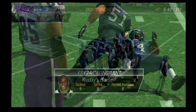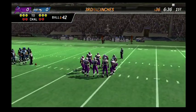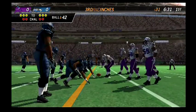When you run the ball in the first half, you're trying to keep the defense honest. But if you're only getting gains like that in the second half, then it puts more pressure on your passing game. Gain of about a yard.